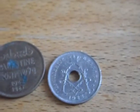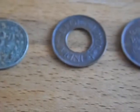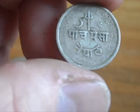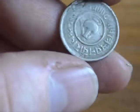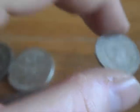And just some other ones here. An uncirculated Belgian coin from 1922. Palestine coin. Interesting Indian coin. A 6-pence token, which I don't know if is silver, but interesting. And then this one here, it looks Tibetan-ish. It's got this weird planchet flaw just at the top there, but got to do a bit more research on that. Interesting nonetheless.